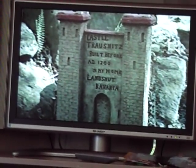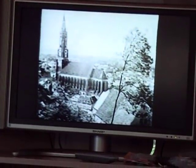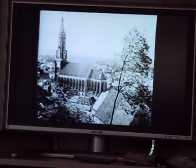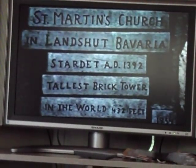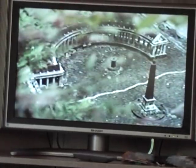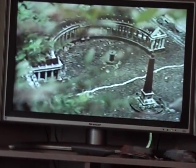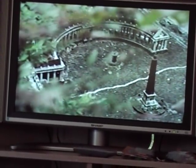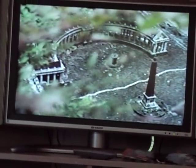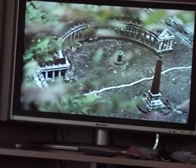The castle of Trausnitz and St. Martin's Church in Landshut, Bavaria. These were in his hometown where he was born and raised, and when he left there at the age of 13. In spite of his never having personally seen them, Brother Joseph, working from photographs, painstakingly replicated the fine details of every building he crafted.